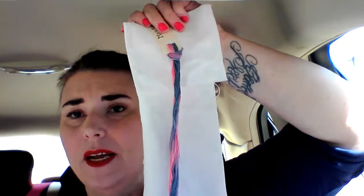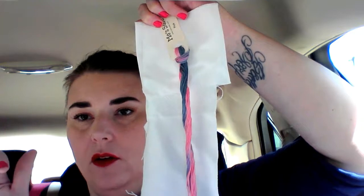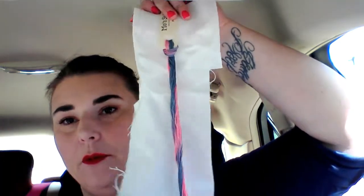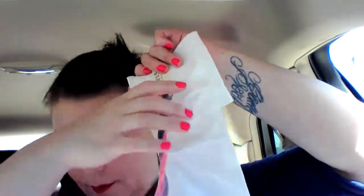And then there were re-dyes, and I mean, these colors are gorgeous. I think these are all re-dyes or new colors. I'm not sure which is which, but she does some semi-solid colors. This one's one of my favorites. It's called Chambray.